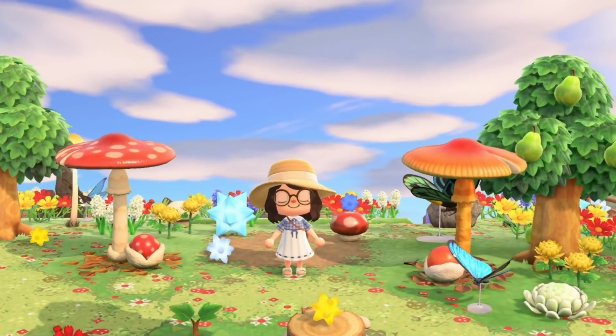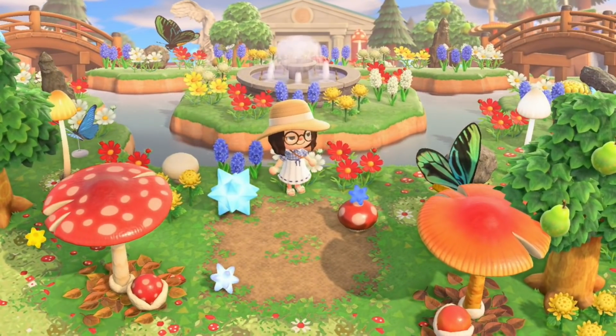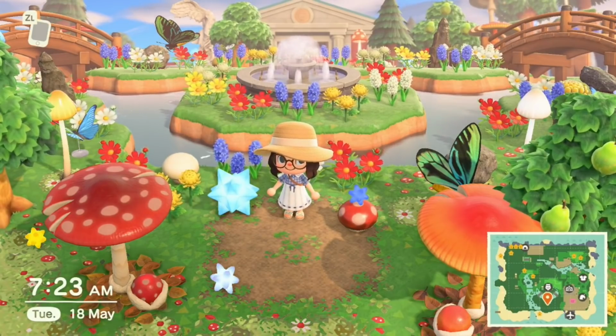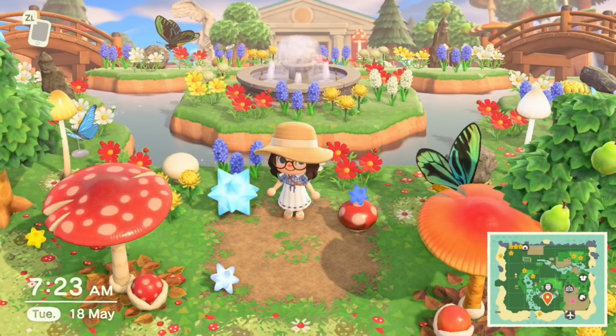Really great use of this area, and a wonderful way to kind of mark your museum as the center point of the area and make it the landmark that it is, because we don't have many buildings in Animal Crossing, so we might as well go all out with the ones that we have.